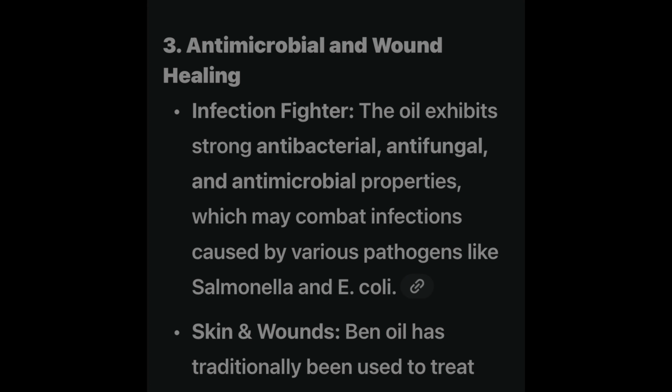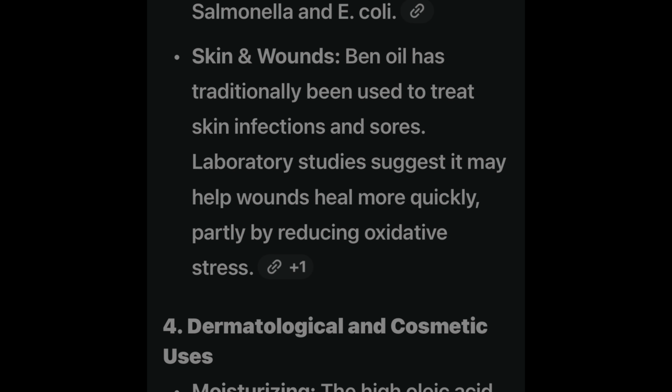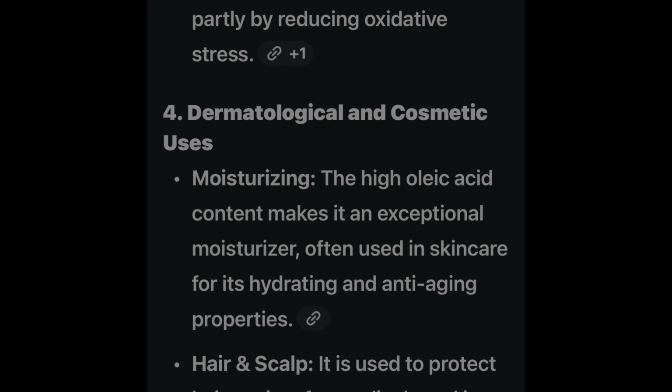3. Antimicrobial and wound healing. Infection fighter. The oil exhibits strong antibacterial, antifungal, and antimicrobial properties, which may combat infections caused by various pathogens like Salmonella and E. coli. Skin and wounds. Ben oil has traditionally been used to treat skin infections and sores. Laboratory studies suggest it may help wounds heal more quickly, partly by reducing oxidative stress.